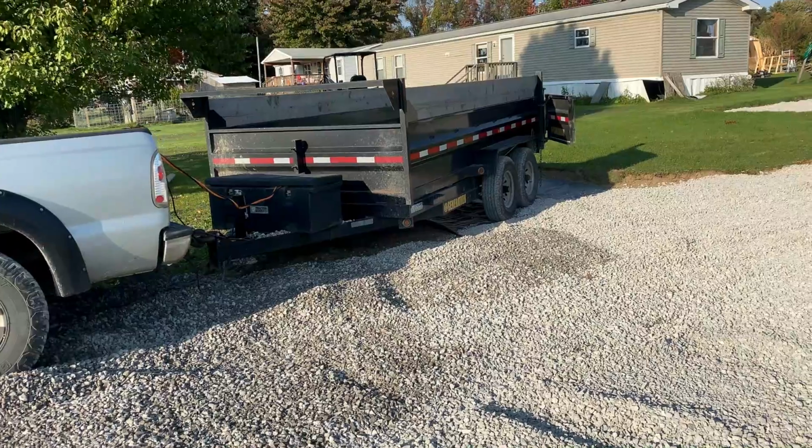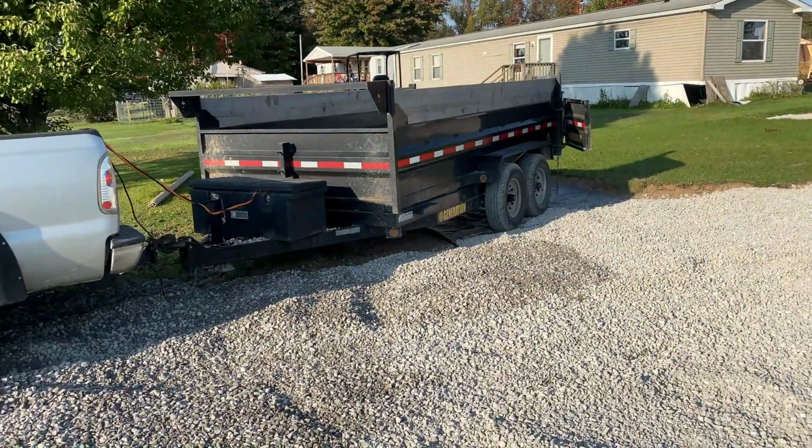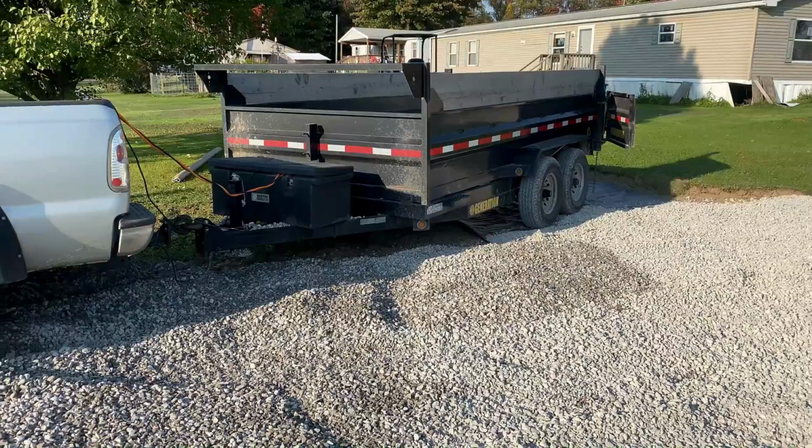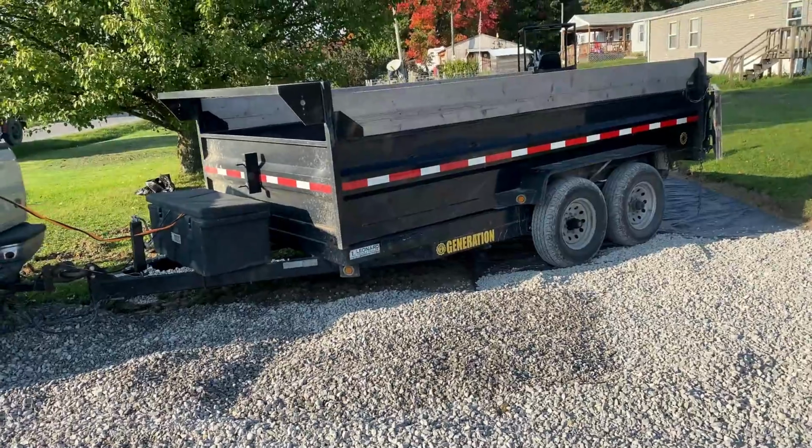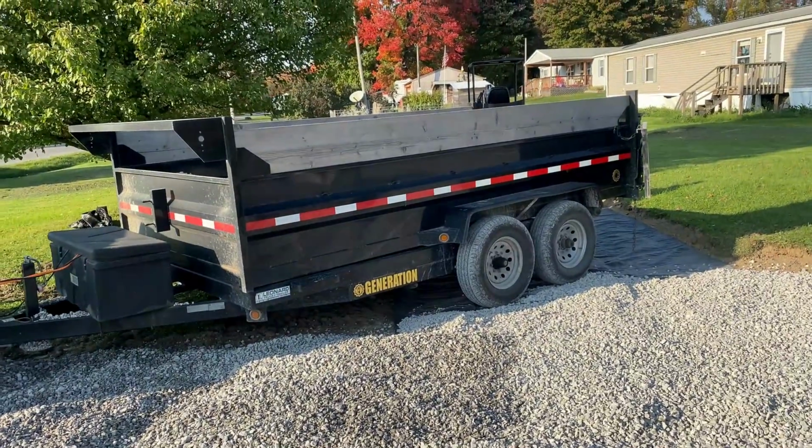Well, we get to shovel the last load out of my dump trailer because it is garbage. Catastrophic failure of the frame. It's a great way to go into Friday evening.